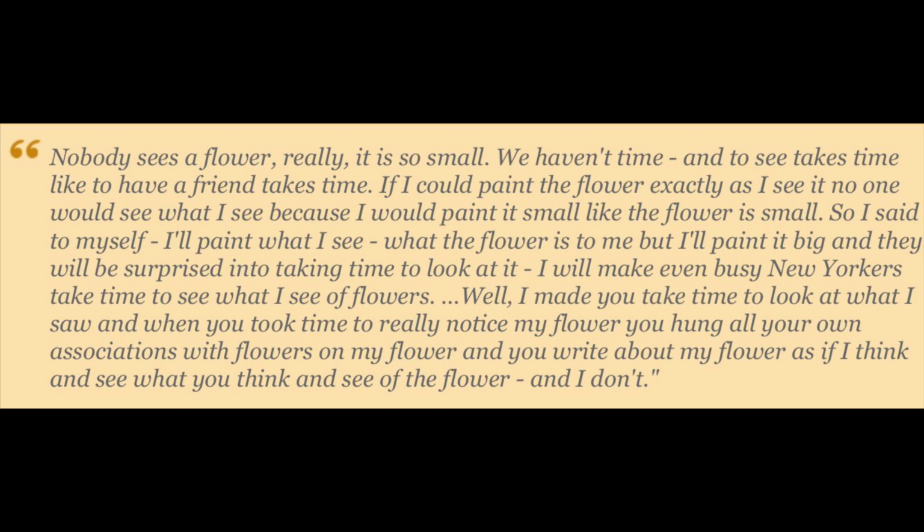Well, I made you take time to look at what I saw, and when you took time to really notice my flower, you hung on your own associations with flowers on my flower, and you write about my flower as if I think and see what you think and see of the flower, and I don't." So maybe a little glimpse into Georgia herself and how she approached the work. So here we go.